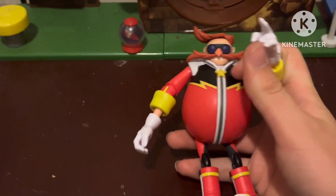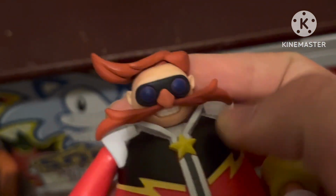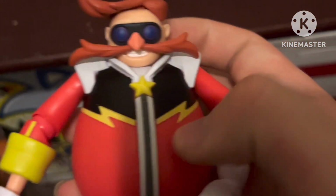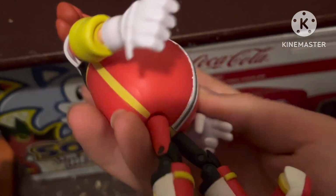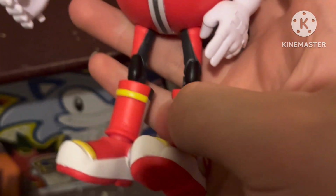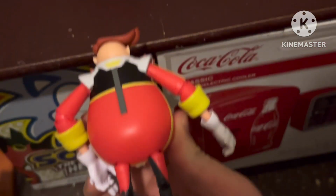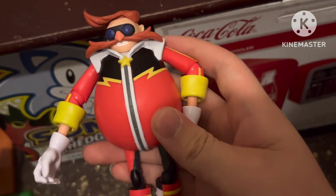So anyway, we have all of the articulation here and whatever. He has the goggles, right color too and everything. This is spot on. The star, the kind of strikes going beyond here. His big Eggman belly. His details down to here with his shoes, and it looks like a star right here as well for his boots. Then we come back here. Same thing, looks like we have yellow stripes down here too.